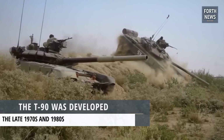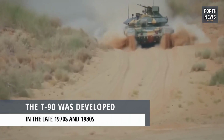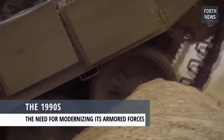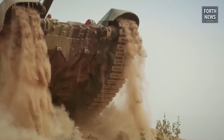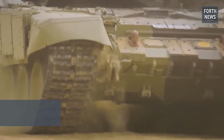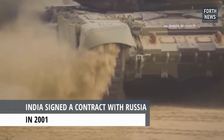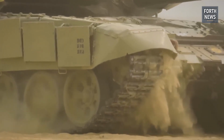The T-90 was developed in the late 1970s and 1980s, incorporating lessons learned from previous conflicts and advancements in military technology. India's interest in the T-90 began in the 1990s when the need for modernizing its armored forces became apparent. The Indian Army sought a tank that could provide superior firepower, protection, and mobility on the battlefield. In 2001, India signed a contract with Russia to acquire T-90S tanks, which were specifically tailored to meet the operational requirements of the Indian military.